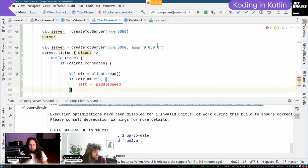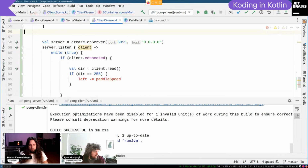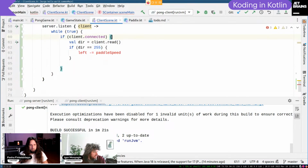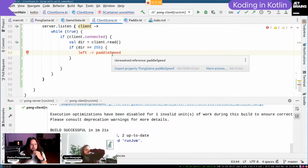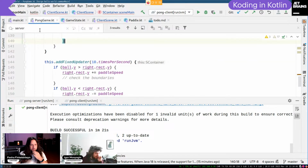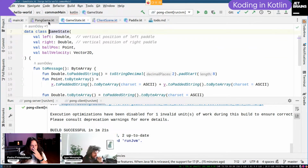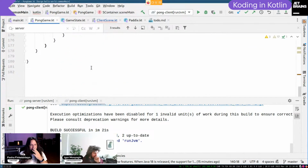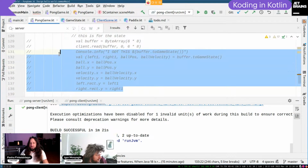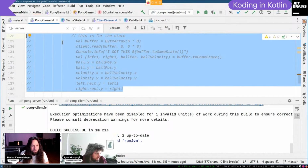So this is the server that tries to listen on port 5055. And when the client is connected, we need to read the buffer. Okay, we actually need to read the game state information, right? Yes, but the game state is a buffer of predefined length.